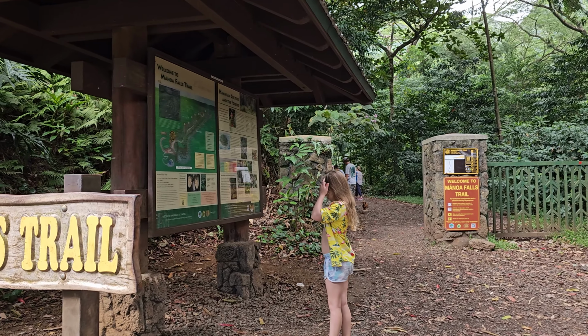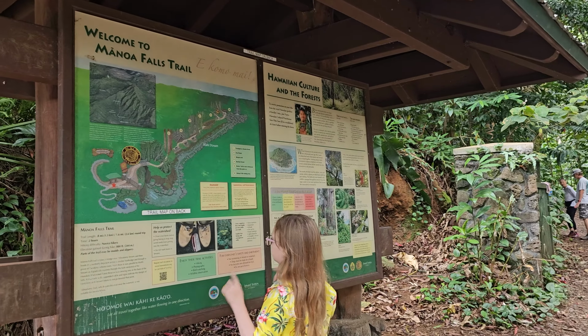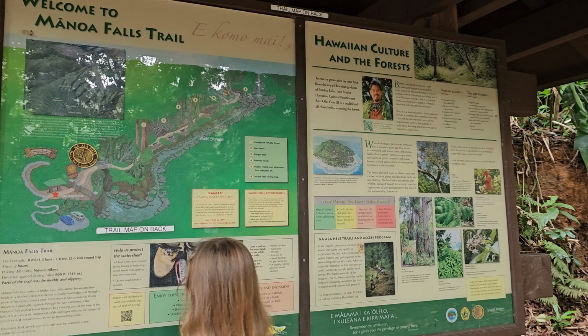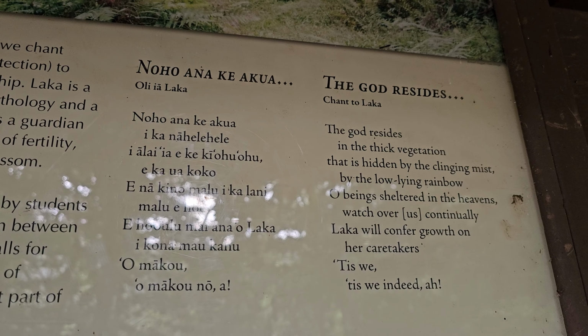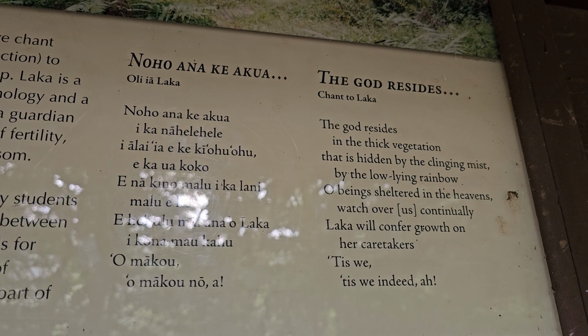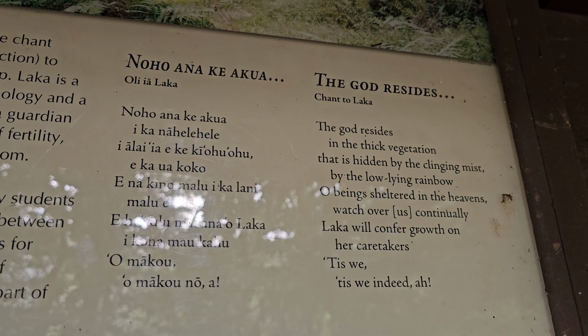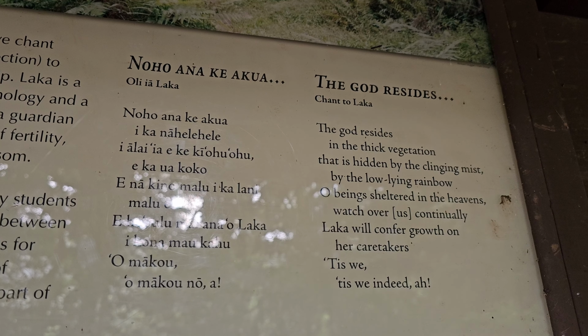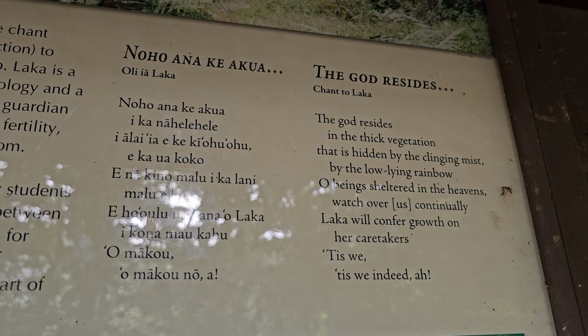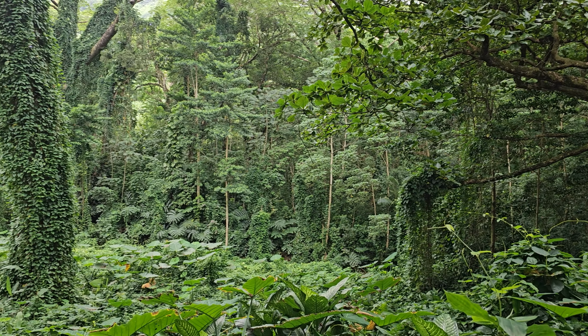Today we are taking you on a hike to Manoa Falls Trail. This trail is a 1.7 mile or 2.7 kilometer out and back, located just outside of Honolulu. The elevation gain is 616 feet or 187 meters. But don't worry, you can take your time, there's lots of places to rest.